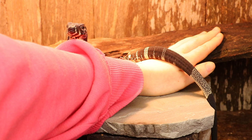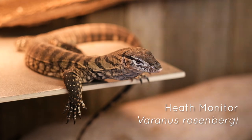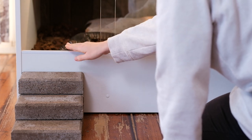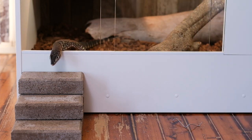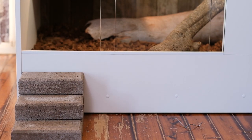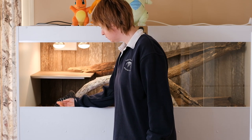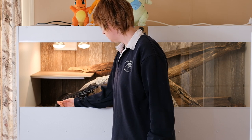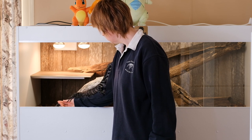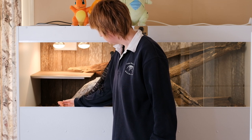I've used this method with great success for my monitor lizards. I also keep heath monitors and they have responded well to these techniques. They are bold, curious, and very well-rounded lizards. Basically, you need to make it seem as though it's the monitor lizard's idea to interact with you. Otherwise, forcing yourself onto them will only negatively impact your relationship.